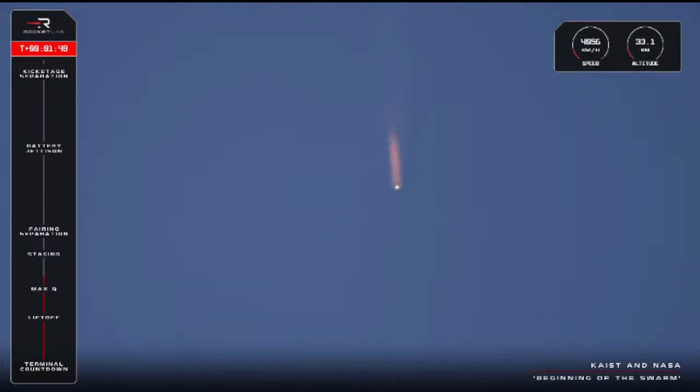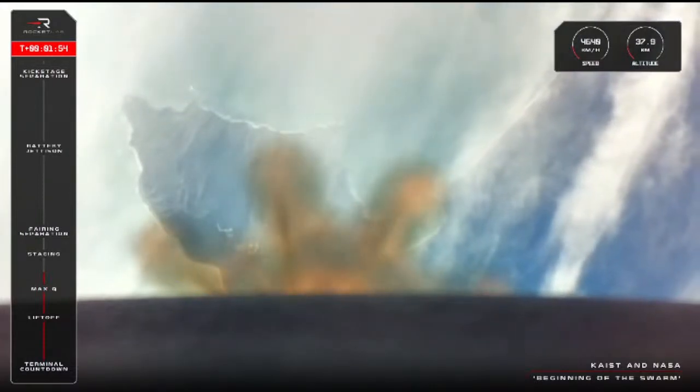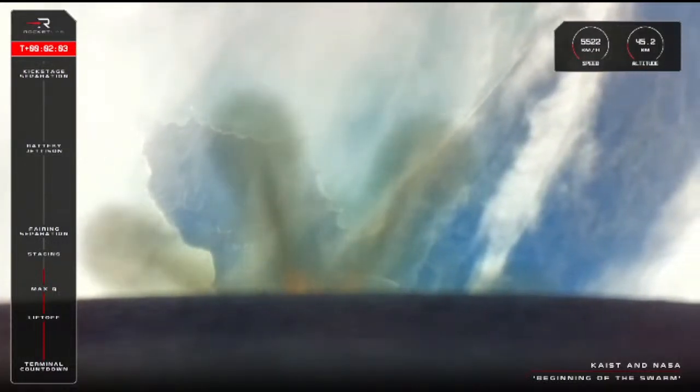Now, the third call out after separation should be second stage engine ignition, when the single vacuum optimized Rutherford engine fires up to maintain the mission's course to low Earth orbit. Now, those 3 events are approaching fast, so we'll bring up the audio channels from mission control now.